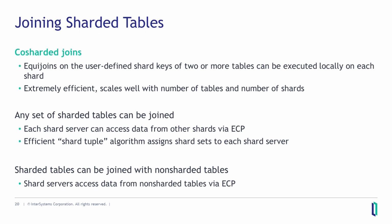This works still very efficiently for relatively low numbers of tables being joined or relatively low numbers of shards. The more shards and the more tables, the more it doesn't scale quite as well because there's a geometric combinatorial increase in the number of shard tuples. And we have enhancements in future releases to optimize some of those cases better, but still we're already seeing at least decent performance for virtually all sharded joins that any other product could claim to handle.